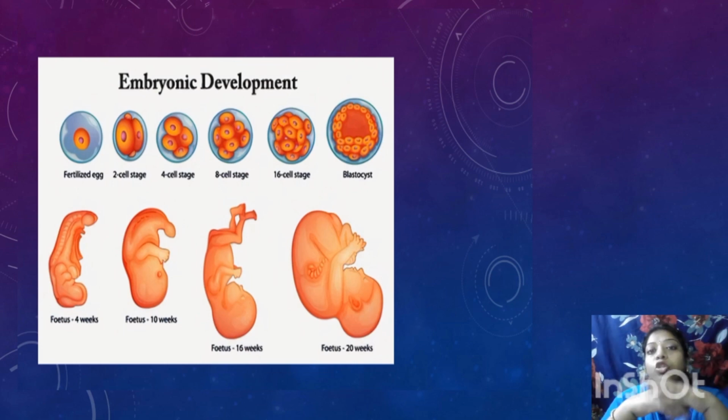To sum up all this, in the embryonic development of a fetus, the first formed organ, I tell you again, will be the heart. The heart is the first organ to start working in the developing fetus. After the first month of pregnancy, the heart starts to develop. In the next month, the limbs, the joints, and the digits start to develop in the second month.